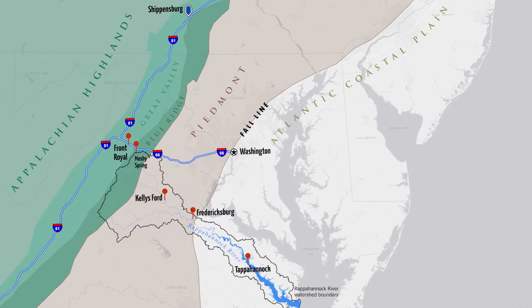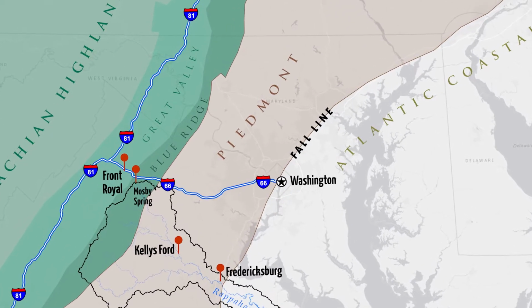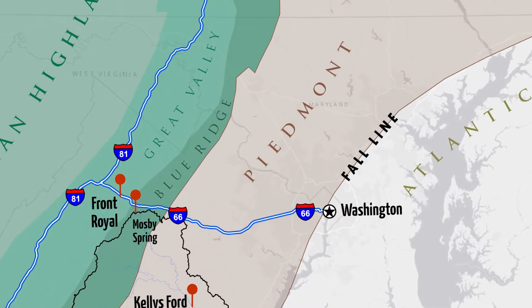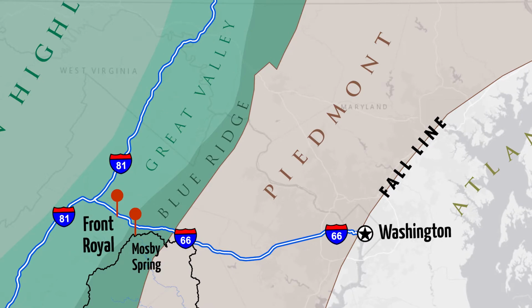It is in Virginia. It is in the Great Valley of the Appalachian Highlands, and it is situated very close to where Interstate 81 intersects or connects with Interstate 66, which runs east of here and connects to Washington, D.C. All right. So what we have is this is a crossroads community.